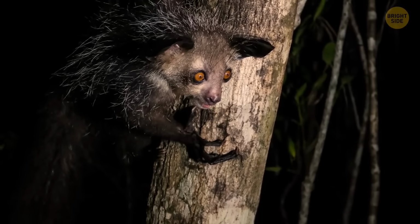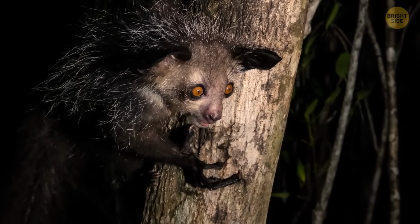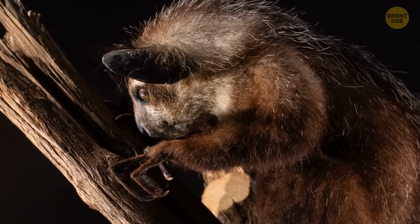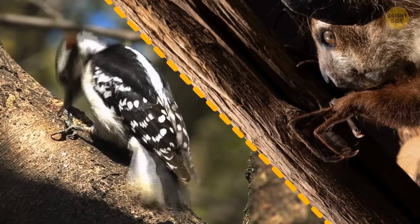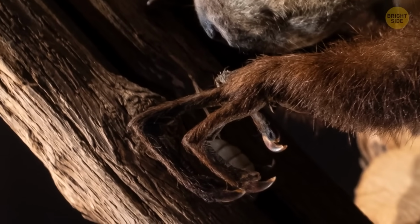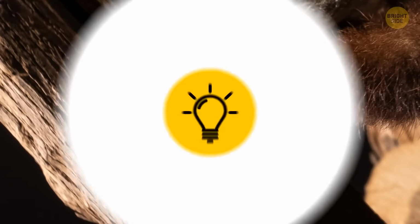This creature is native to Madagascar and only goes out at night, so you're lucky to see it. It fulfills a role of a woodpecker in tropical forests. It knocks on tree trunks to find bugs and uses its long, wizened fingers to reach inside.